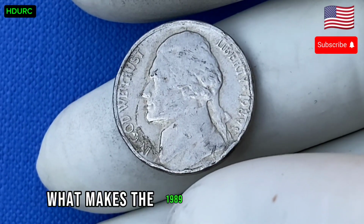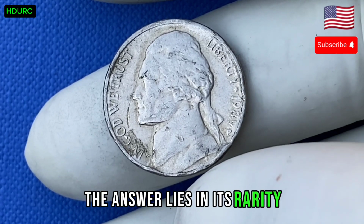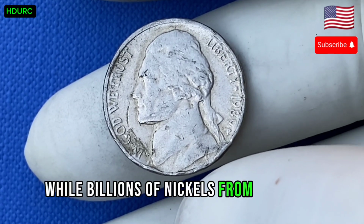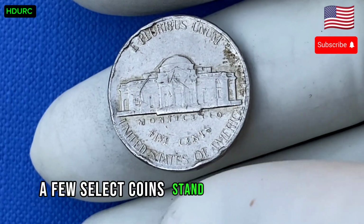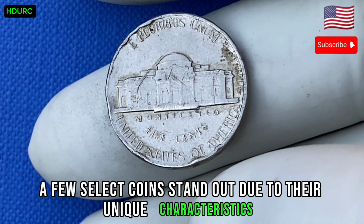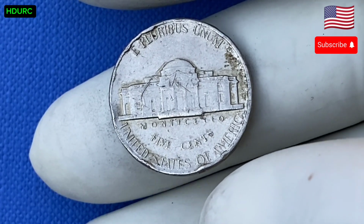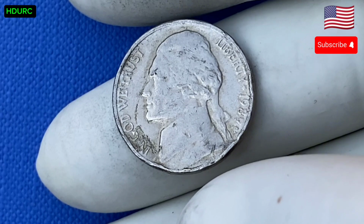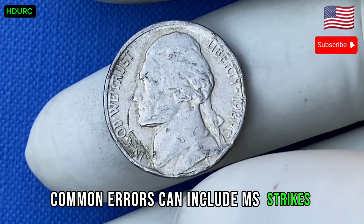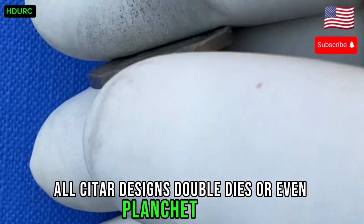What makes the 1989 nickel so special? The answer lies in its rarity. While billions of nickels from 1989 are circulating, a few select coins stand out due to their unique characteristics. These rarities often stem from minting errors, which are accidental mistakes made during the production process. Common errors can include misstrikes, off-center designs, double dies, or even planchet flaws.